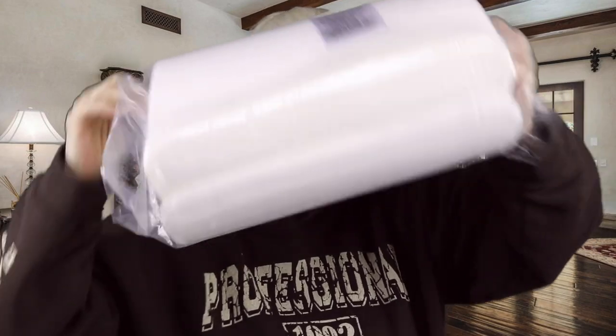Anyways, this is what it looks like. I'm gonna unroll it for you guys. It seems that they've added a few little things, because that one, they're both memory foam. I gotta keep this so I can try and get it back in there.